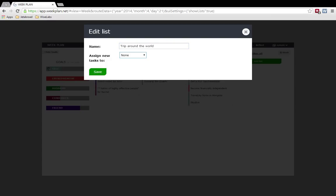And here the second field is what role new tasks should be assigned to. So every time I add a new task in that list, it will also automatically assign a role to it. I don't have to, but it's a nice feature. So in my case, if the list is trip around the world, then probably self is the best role to assign to.